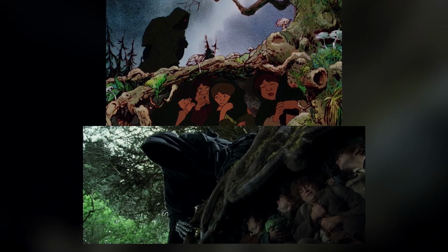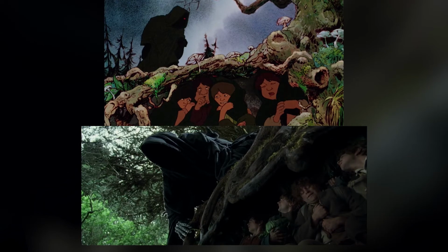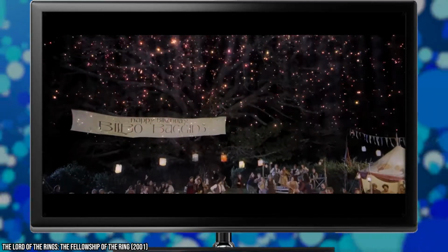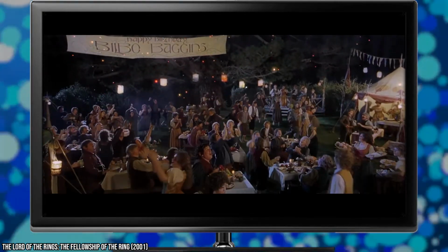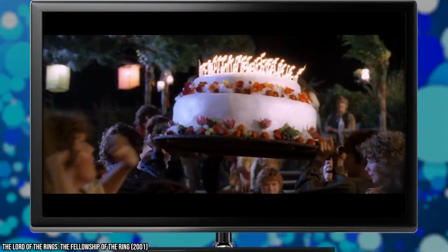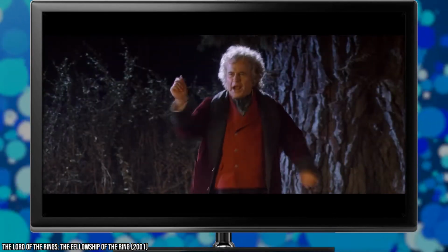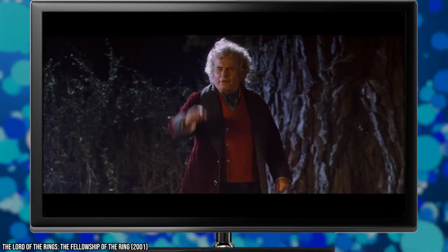This isn't the only time Peter Jackson attempted to mirror a shot from Rings' animated counterpart. At Bilbo's 111th birthday party in The Fellowship of the Ring, we're introduced to a wide cast of other hobbits that live in the Shire. From Sackville Baggins to Boffins, one such character is Odo Proudfoot.